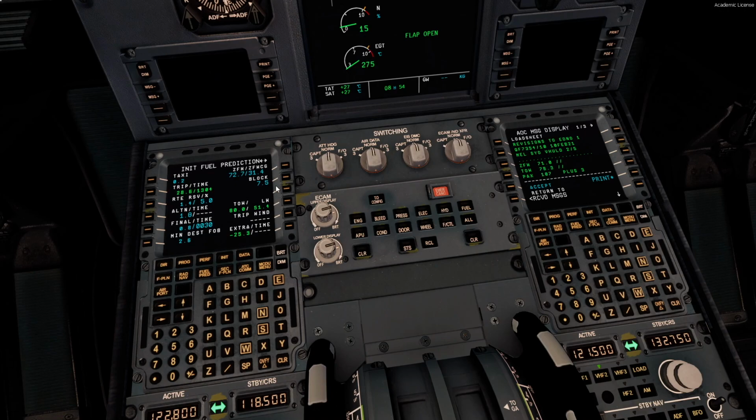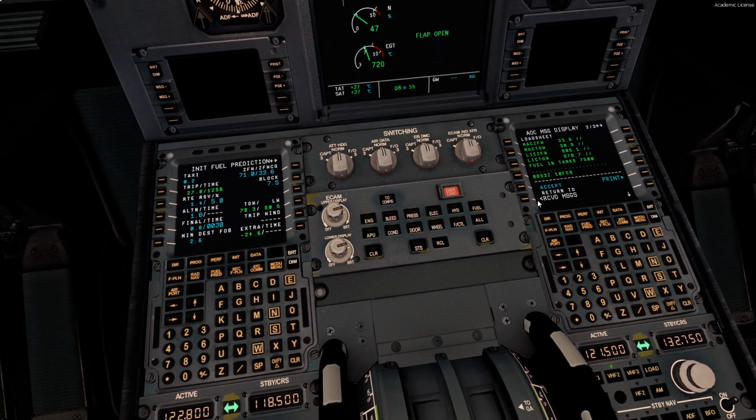Zero fuel weight is 71, so it's a bit less than actually planned. And then the zero fuel weight center of gravity will be 33.6, so we need to update a bit of stuff here. Like this, we have 7.5 tons of fuel on board, that's fine. And other than that, let's request the takeoff data.